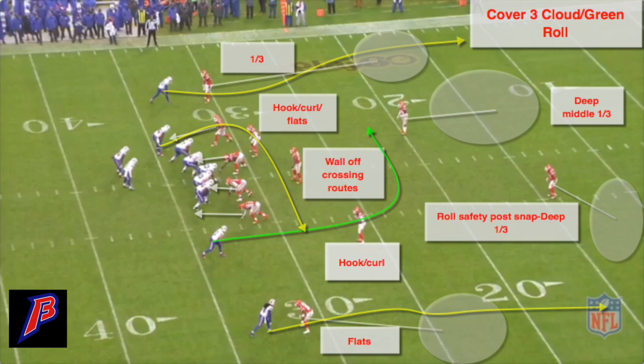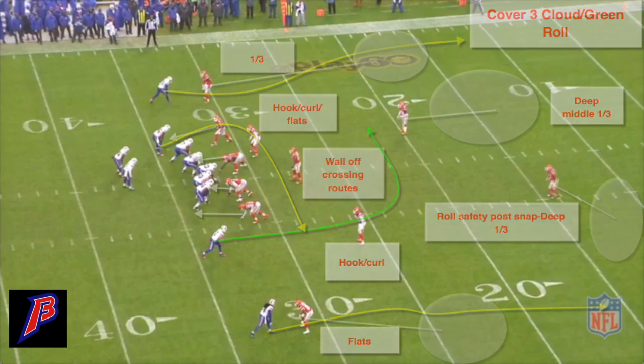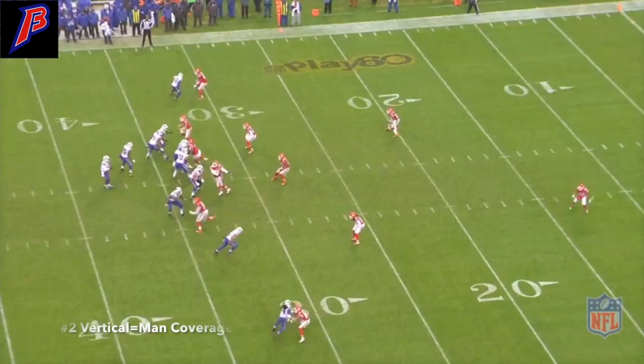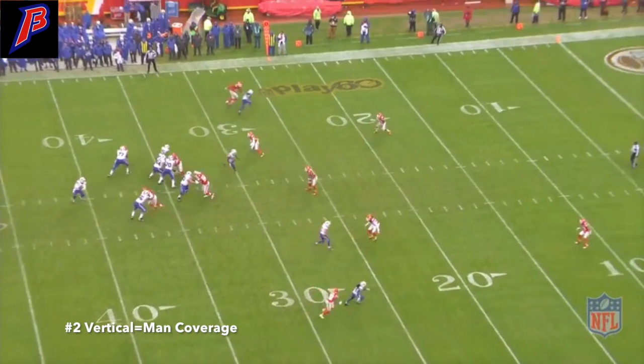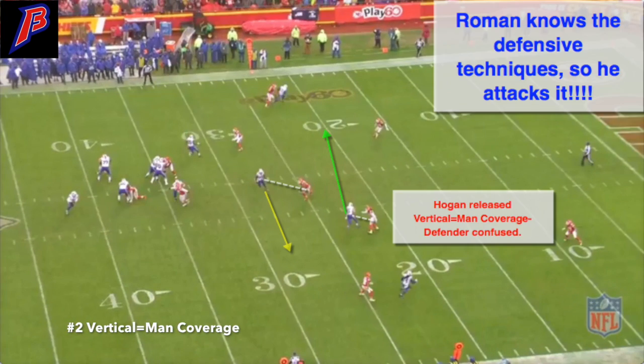Let's look at the techniques used by the defense because they do a good job of confusing Taylor. The corners are in press technique, almost as if they are in man coverage. Post-snap, Marcus Peters to the bottom of the screen uses a trail technique to stay in the hip pocket of Sammy, but Peters is actually in zone and responsible for the flats. The safety has a deep third to help over the top of Sammy. The vertical release and deep in route confuse the slot defender on whether to play man or zone. That allows Hogan to separate.